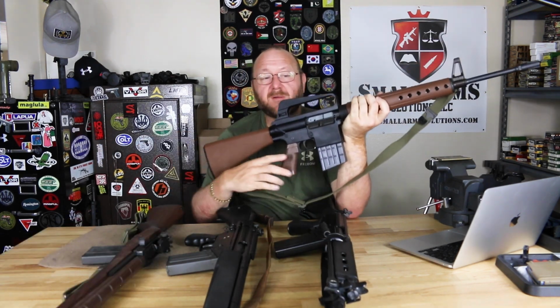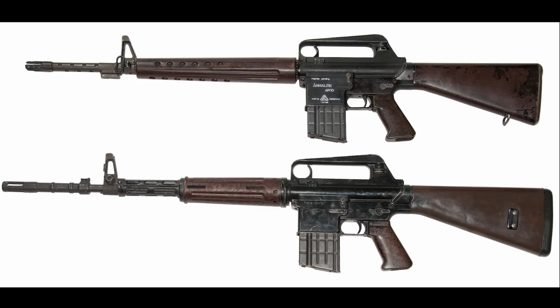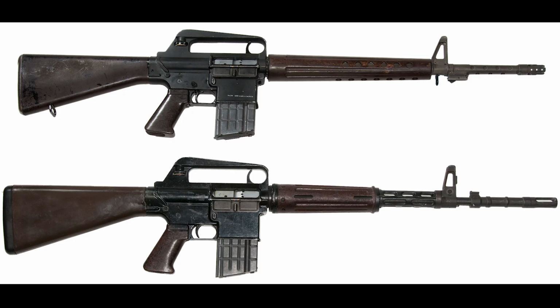The rifle that we have here is the AR-10, which is actually the BRN-10. Of course, I don't have an original AR-10, but this is very similar, so we're going to get the idea of it. Now, the reason why I talk about this is because at the time the M14 was tested, Armalite put this into the mix.